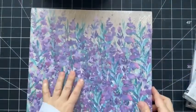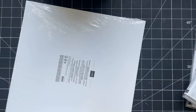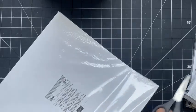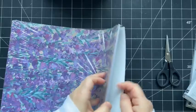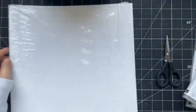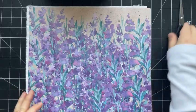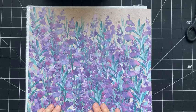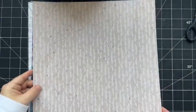And then this is the paper that is part of that collection. So let's open this up. It's called Perennial Lavender. And I'm not a huge fan of purple. Purple is not one of my favorite colors, but I love that this has a Crumb Cake neutral in it. So instead of white or vanilla, it's Crumb Cake as the neutral. Look at how pretty that is. So pretty. And then there's the back side. Oh my gosh.